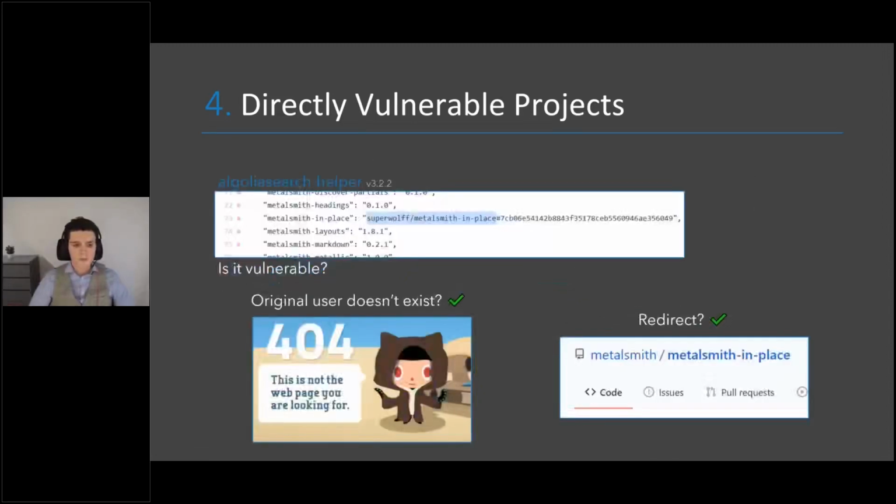So here's an example of one that we found, Algorithm Search Helper. That's the name of the package. Version 3.2.2, since disclosed, it has since been fixed. But basically in their package file, they were linking directly to the Superwolf/Mailsmith-in-place repo, and that is a GitHub repository. So we found this, so we take a look.